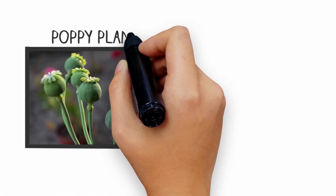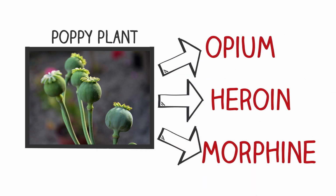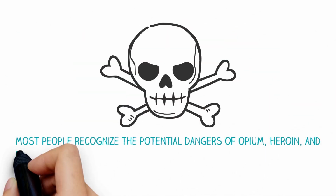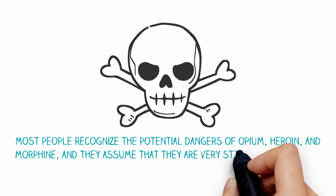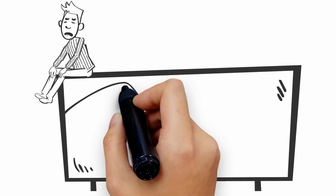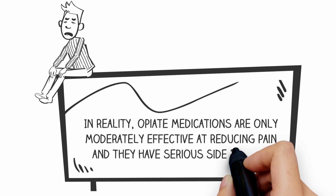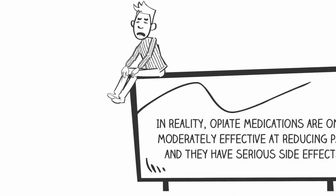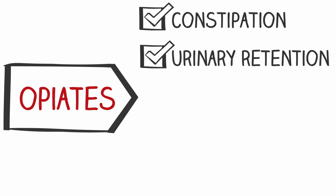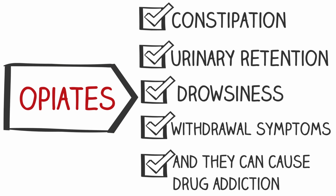Opiates are derived from the poppy plant, and they have been around for thousands of years as opium, heroin, and morphine. Most people recognize the potential dangers of opium, heroin, and morphine, and they assume that they are very strong pain relievers. In reality, opiate medications are only moderately effective at reducing pain, and they have serious side effects. The side effects of opiate medications include constipation, urinary retention, drowsiness, withdrawal symptoms, and they can cause drug addiction.